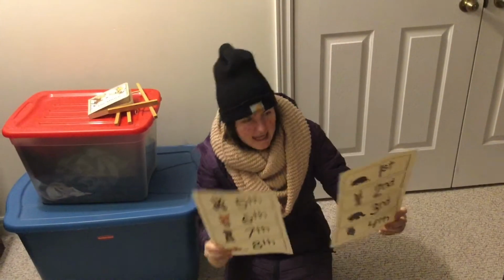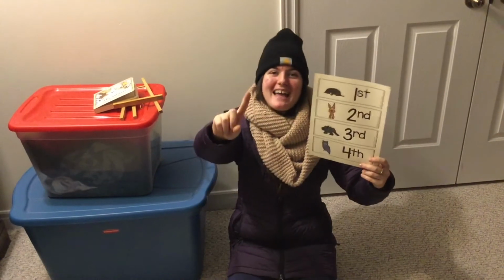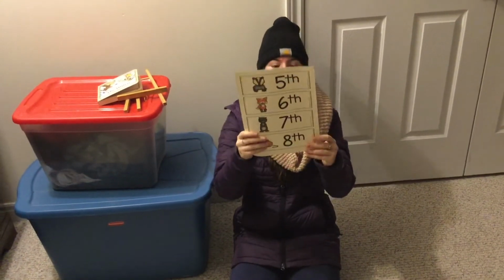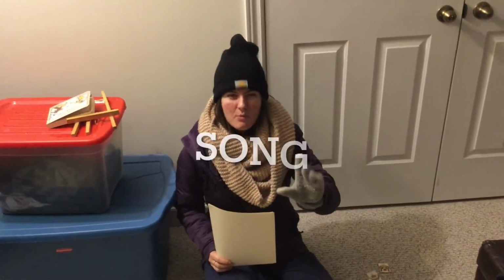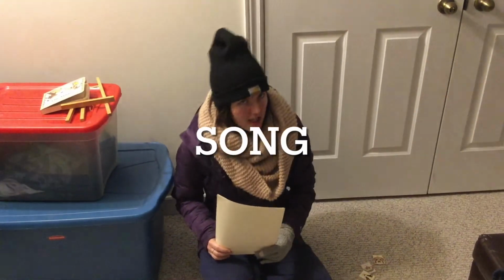So my friends, let's count how many animals are there in total. 1, 2, 3, 4, 5, 6, 7, 8. We've got 8 animals in the mittens. Good job, my friends. My friends, we're gonna do one more activity corresponding with The Mitten by Jan Brett.